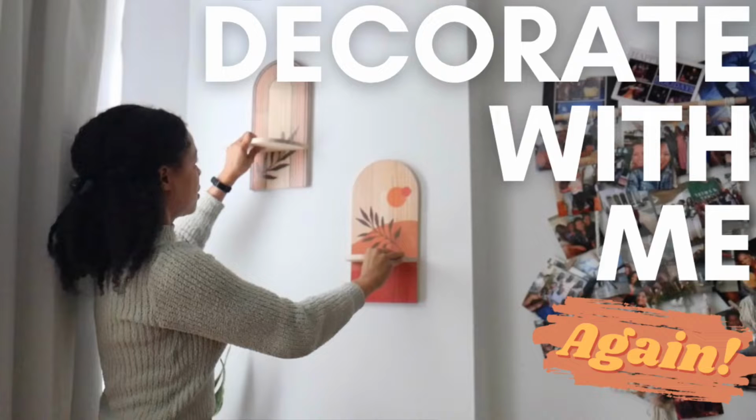Side note, look what I put on the wall. Got it. We're still going with the gallery wall. This is the next layer. Check out my other videos if you haven't seen the progress that I've made so far.